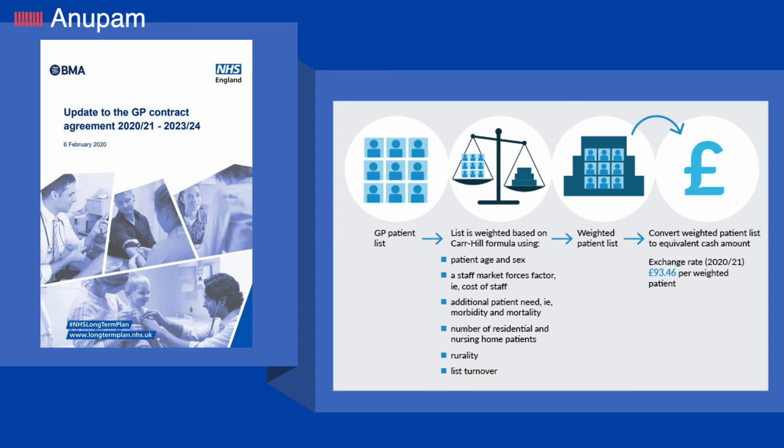Today, the GMS contract is a UK-wide arrangement with minor differences negotiated by each of the 4 UK health departments, each for England, Wales, Scotland and Northern Ireland. 70% of practices have a GMS contract as their principal contract, and this contract has subsections which are not all compulsory, but the main body applies to all of these GPs.